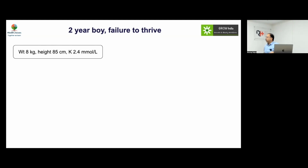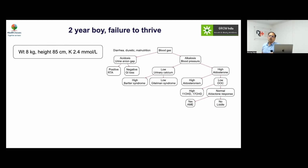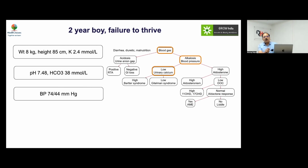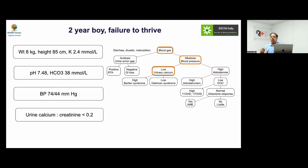A 2-year-old boy with failure to thrive presented with a weight of only 8 kgs, as we can see, and a compromised height, and had hypokalemia. Now, the most important approach in hypokalemia, of course, is to see whether there is acidosis or alkalosis. This individual had metabolic alkalosis, so this excludes a lower GI loss or the possibility of an RTA. The next step was to look at the blood pressure, which was normal. And then we looked at urinary calcium, which was found to be low.